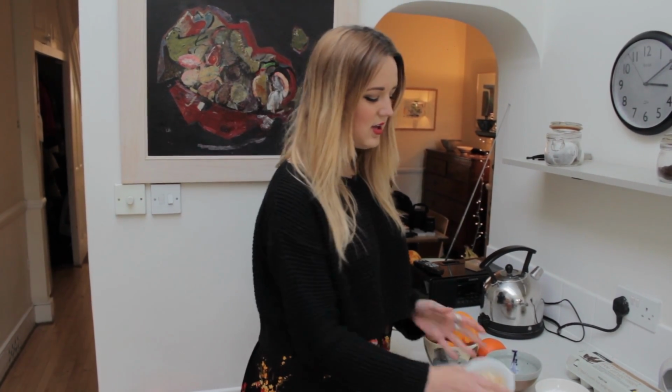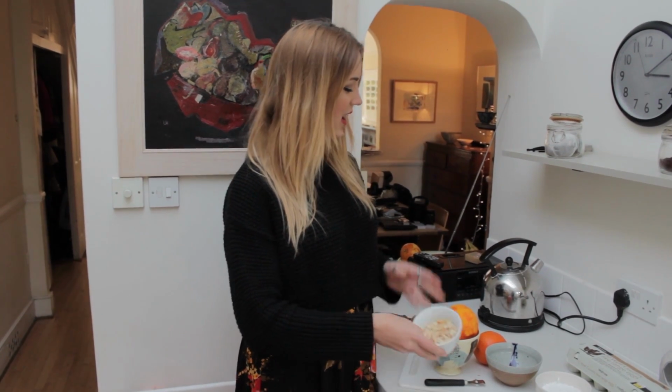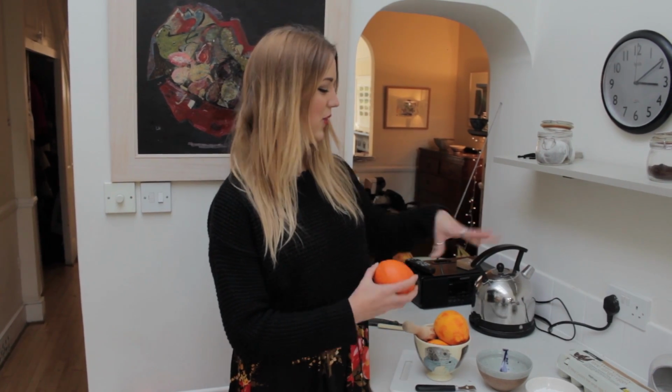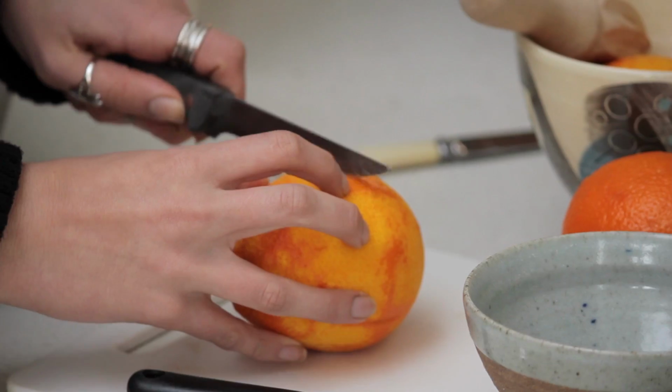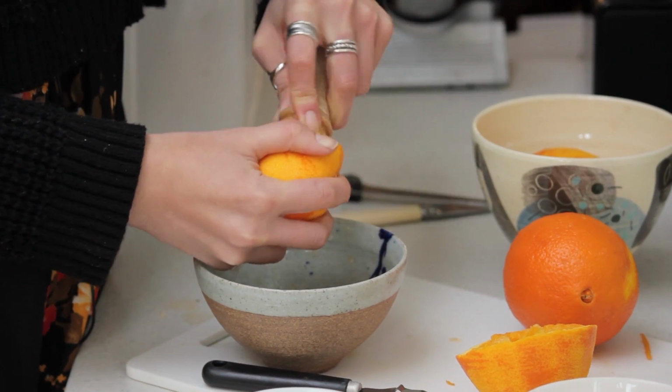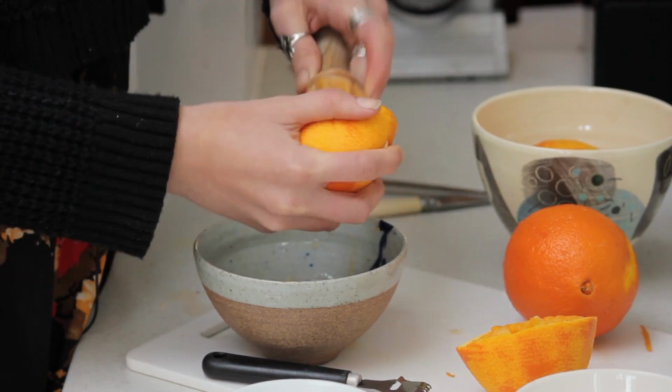So I've got some toasted almonds that I toasted earlier, and I'm just going to grate some of the zest off this orange to put in a pile on the top to make it look all pretty. To make the glaze, it's really, really simple. Just cut them in half and juice them into a bowl.